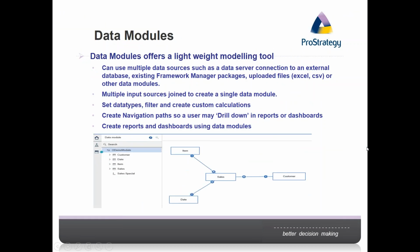Looking on then, here are the data modules, as I was mentioning earlier. Anybody who's familiar with Framework Manager will see that this look is kind of familiar when it comes to the tables and the joins, but it's a lot more concise, a lot slicker. It wouldn't have all the functionality that Framework Manager would have, but it would have most of it. And so you can use multiple data sources, such as a data server connection to an external database, existing Framework Manager packages, uploaded files, or other data modules. So we have multiple input sources joined to create a single data module. You can set data types, filters, and create custom calculations.